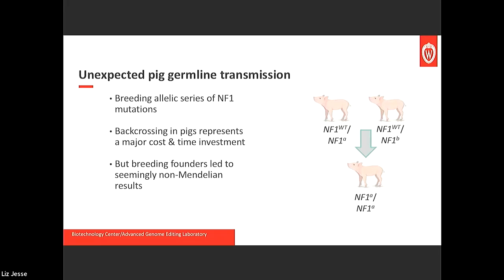We had already created lines of pigs that carried mutations in the NF1 gene, which we're studying for neurofibromatosis type 1, a monogenetic disorder. It's fairly complicated, with a wide spectrum of disease manifestations, and we're creating pigs to best model that disease. We were looking to take a couple of founder pigs that we generated that carried a particular mutation that we were interested in.